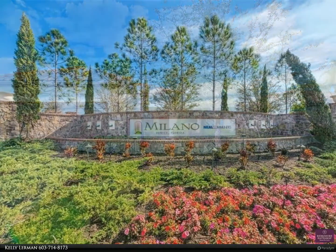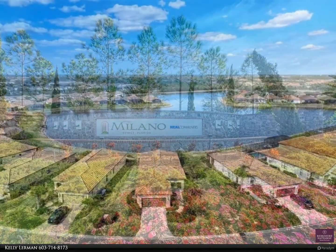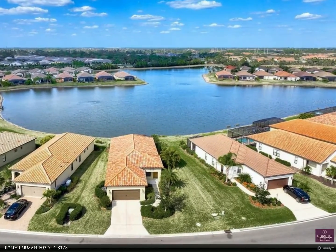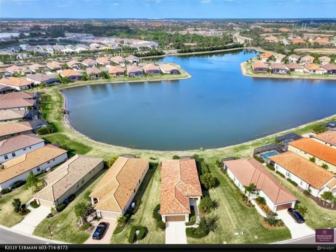The kitchen is highlighted by solid wood cabinets with crown molding, under-cabinet lighting, tastefully tiled backsplash, stainless steel appliances, quartz countertops, closet pantry and a large island. The adjoining dining area and great room are perfect for entertaining or for quiet evenings at home.